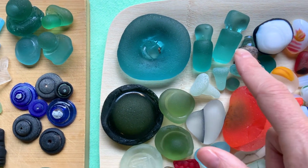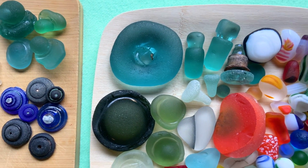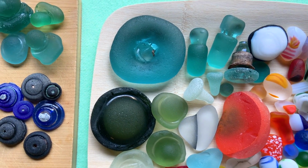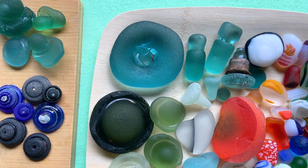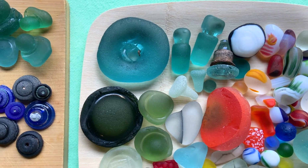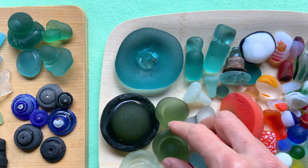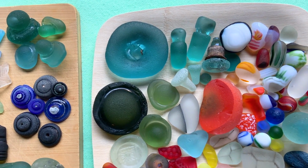Over here, some varieties of stoppers. These two teal ones were found in Japan. These are probably my favorite, perfectly frosted and just a real surprise when I spotted them. Some kick-ups, or the bottoms of bottles. TV glass here. Also, these two kind of in the shape of hearts.